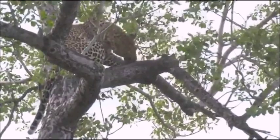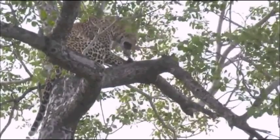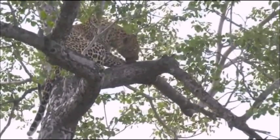But leopards will do most of the grooming for themselves. So those ticks on the back of her neck, she'll either scratch off or they will fall off and breed soon.